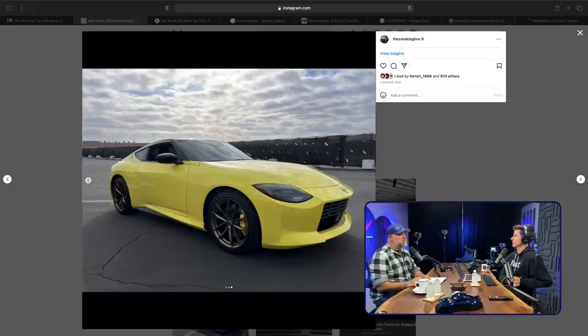Yeah, and the manual is good. Like, I drove a 370 while I was there. The 370 shifter was rubbery, very vibratey, it was not particularly engaging, it was not what I would call a good manual. By 2009 standards, it was fine. By 2022 standards, not great.